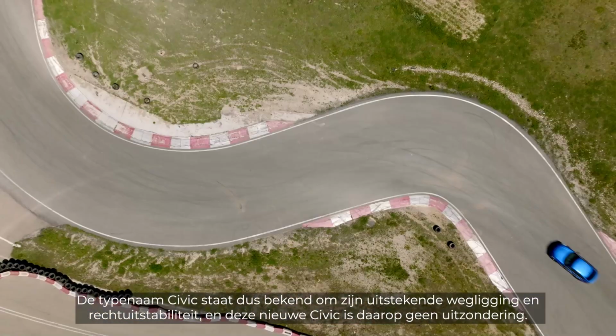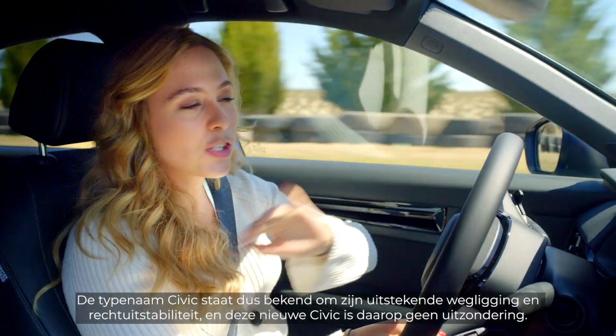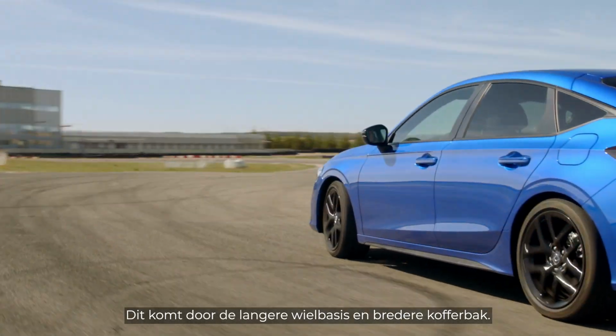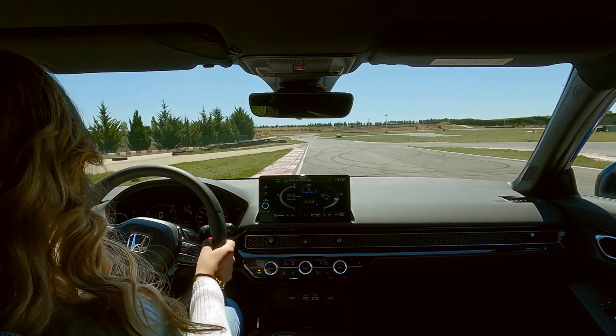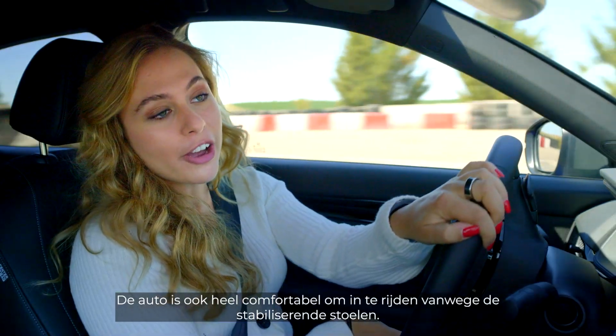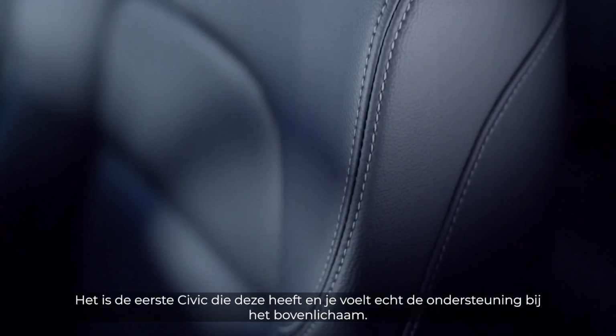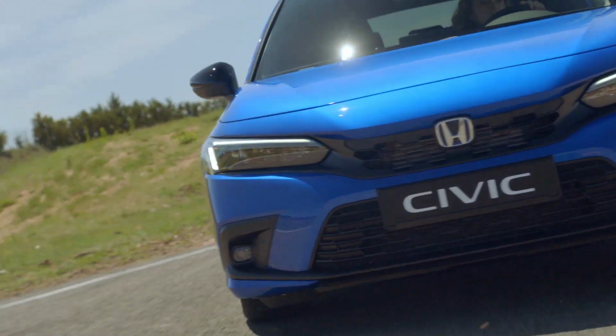So the Civic brand is known for great handling and straight line stability, and this all-new Civic is no exception. This is due to the longer wheelbase and wider track. The car is actually also really comfortable to drive because of these body stabilizing seats. It's the first Civic to have these, and you really feel the support on the upper body.